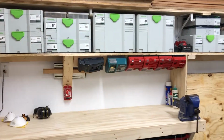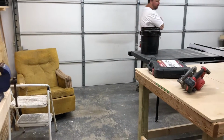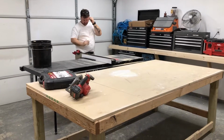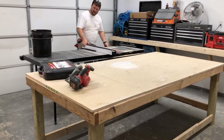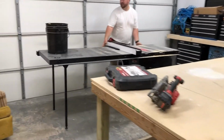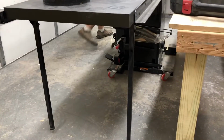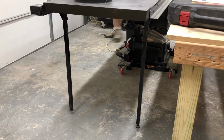And then the new saw stop. I'm still determining where I want it to be in the shop, but this is a good location for it for the time being. It is on a hydraulic lift, so I can move it around if need be, or turn it sideways or something. But for now, it's just gonna live right here.